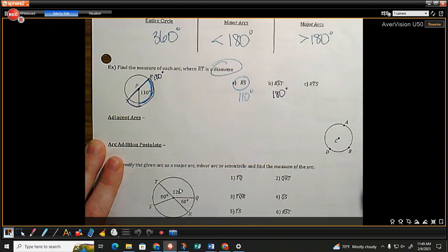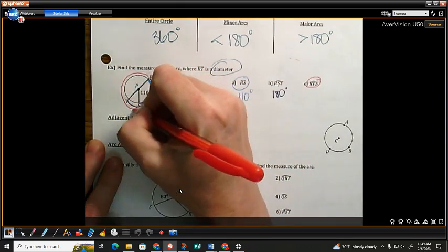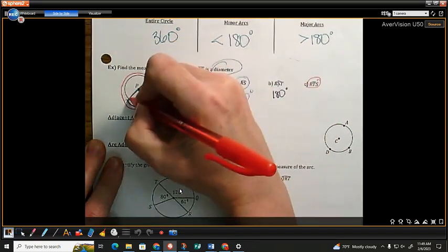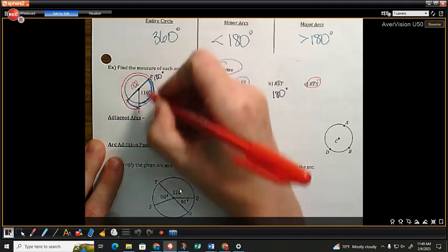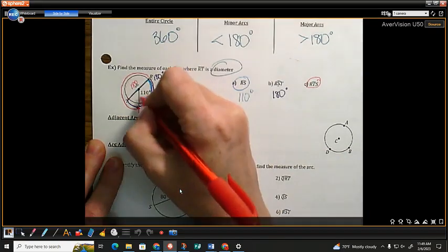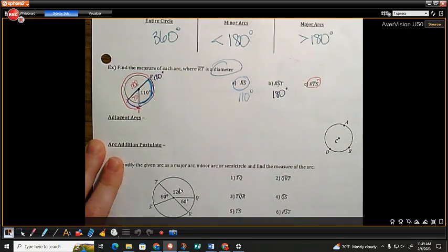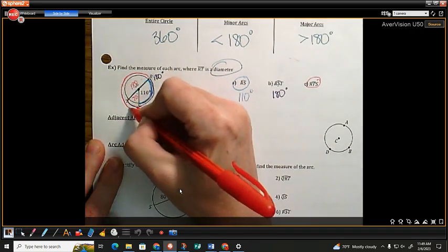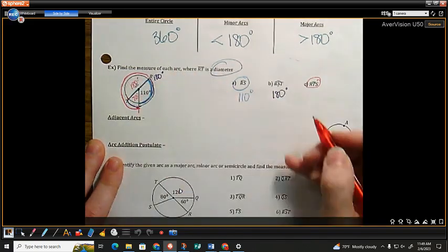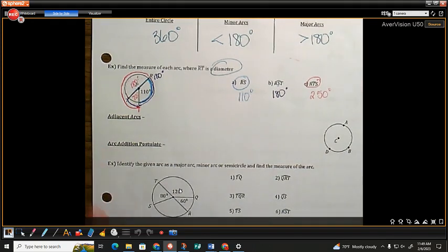Then for RTS, I have to start at R and go backwards from T to S. Now I know this semicircle is 180, and I know this semicircle was 180, so I can subtract and find that this little piece, 180 minus 110, is 70. And now to get this arc, I can combine these two angles and get 250 degrees. Now, compare! See if you have my degrees.